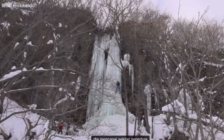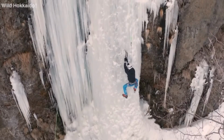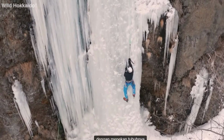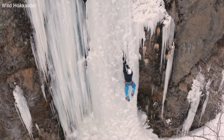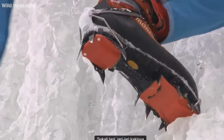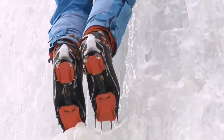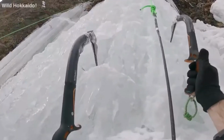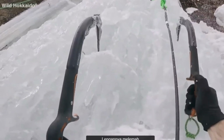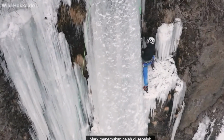After about 5 minutes, he scaled a third of the waterfall. He climbs the perpendicular wall by pressing up close to it with his body. Again, his toes are supporting his body weight. His arms are losing strength as he holds the ice axe. Mark finds a pocket next to the waterfall to rest a little.